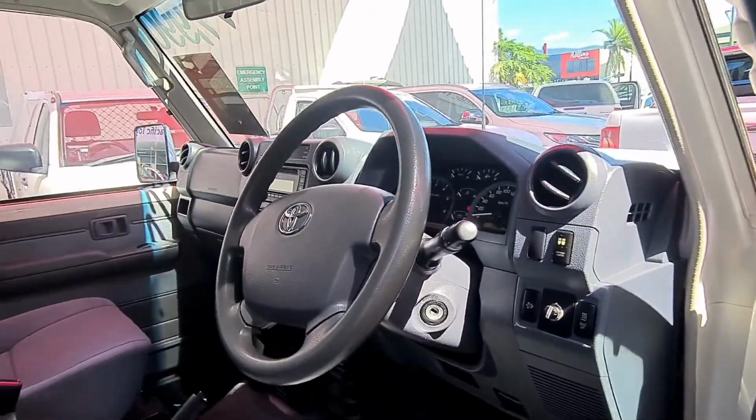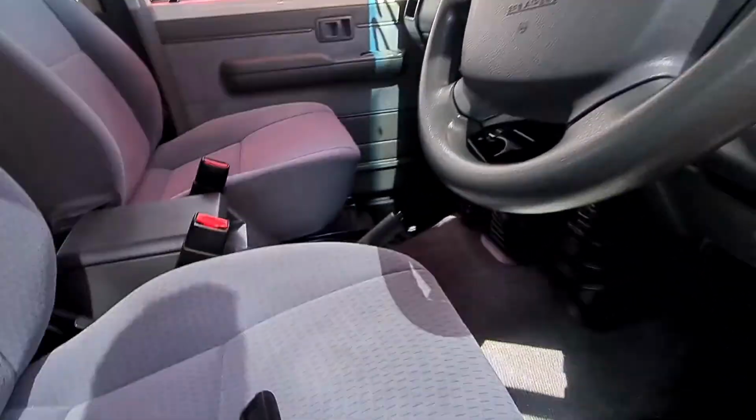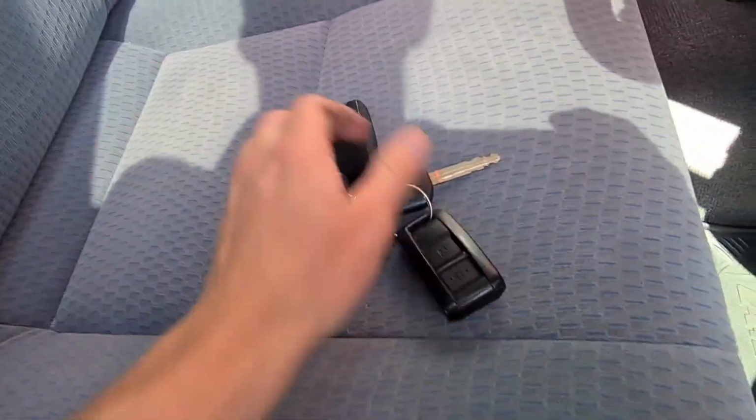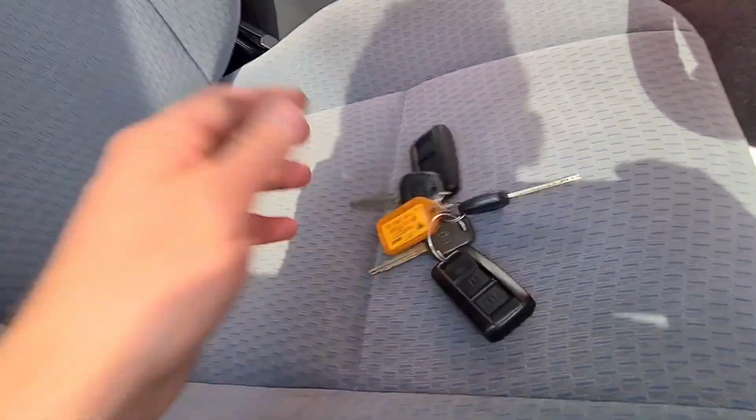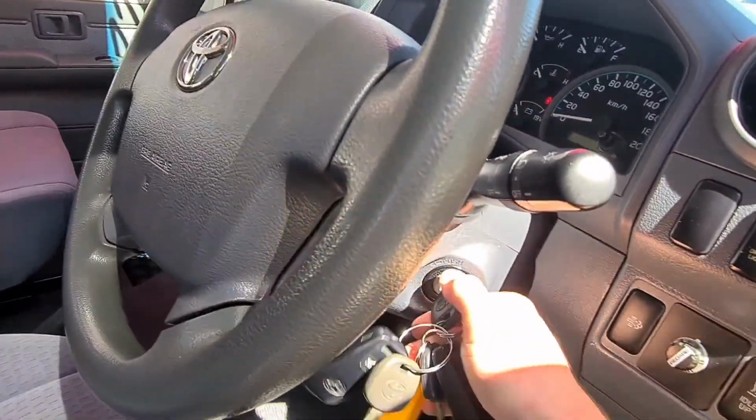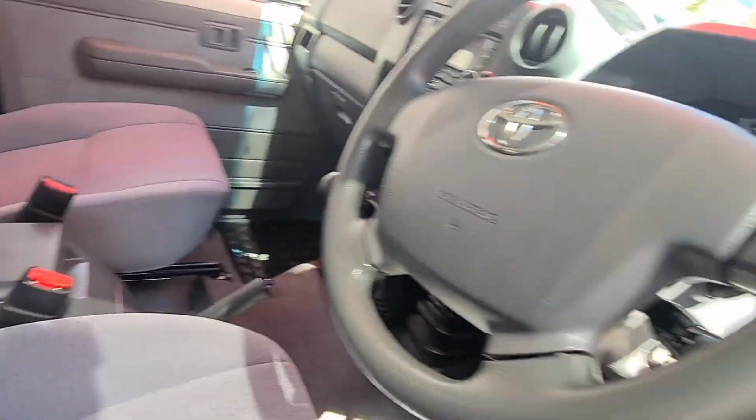So while I'm here, we've got the keys. Great news is stacks of spares. We've got the two genuine fobs for the central locking, so you lock and unlock, and then your blanks as well, obviously for the ignition barrel and the fuel flaps and things like that. Ignition's on this side. Let's make sure that's in neutral.